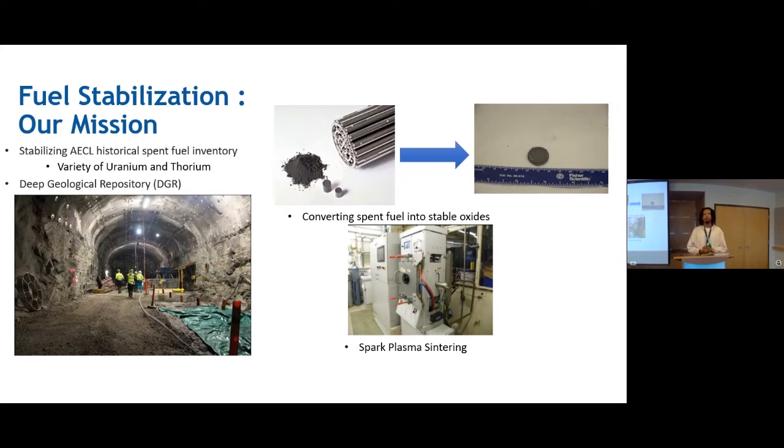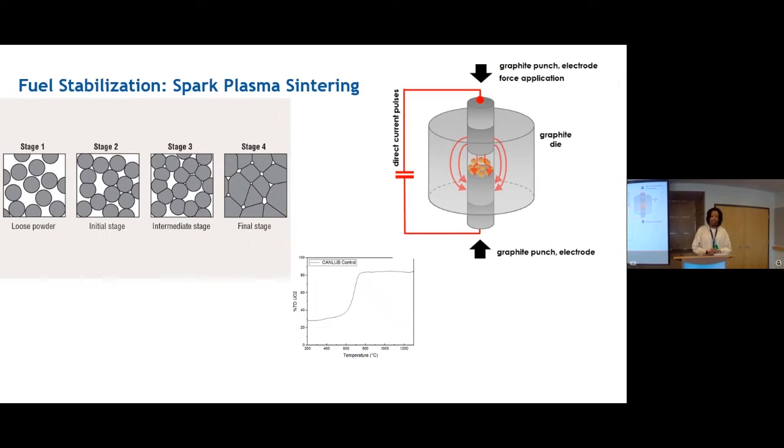And we found that the most suitable method to form these into compacts would be by using spark plasma sintering. Now, before going into spark plasma sintering, it's important to understand what sintering is as a method. This process is forming a solid mass through heat and pressure without reaching the point of liquefaction.